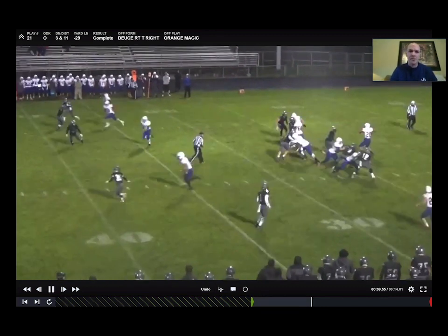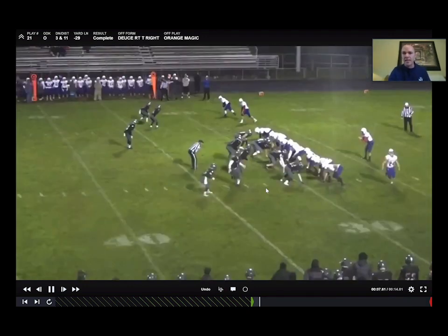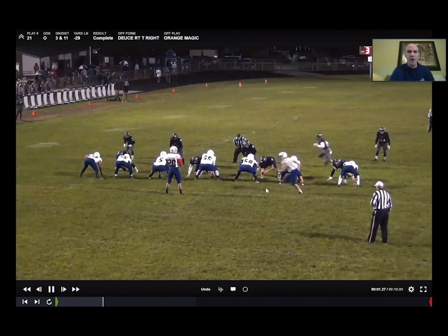It's a good pop pass, you know, throw right now to a kid that's normally middle of the field. A lot of high school teams don't attack the middle of the field. With a tight end, you better find a way to do it.